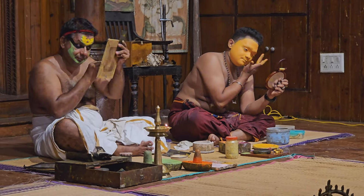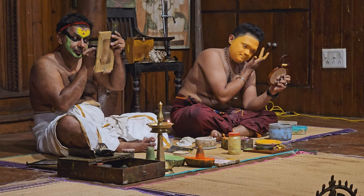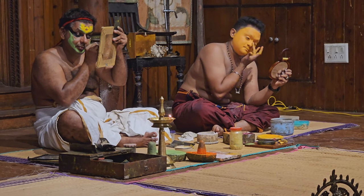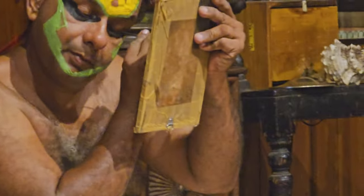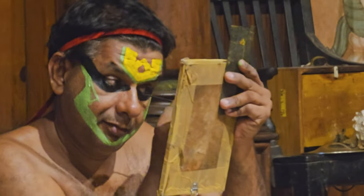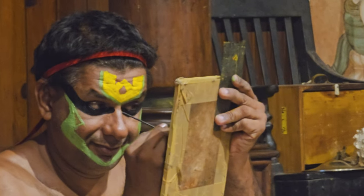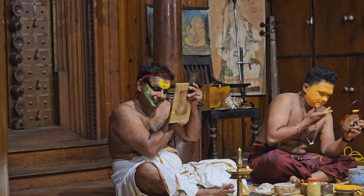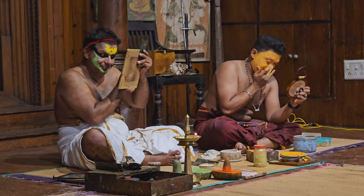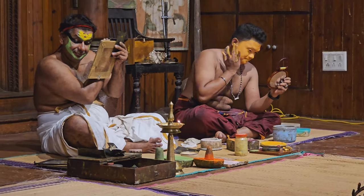You have the tepu or the red makeup, which is used for characters who are simple or rustic. Then you have the white makeup. This is the base makeup for all Kathakali characters. It is traditionally made from rice paste and lye. Today, a paste is often used as a base with rice paper layered on top to create the white foundation.